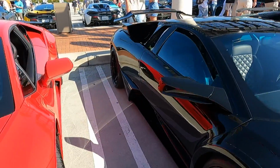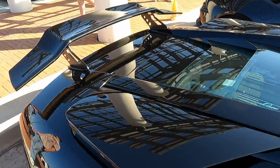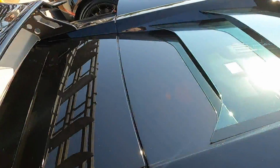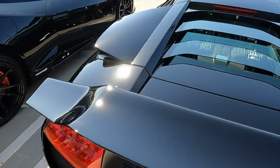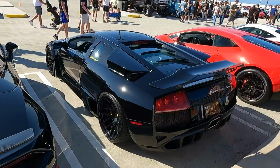I mean, probably has 13-inch rear wheels on here. It is just absolutely massive. What a pretty car. You can see the V12 through there, I want to say it's a 6.3 or 6.5 liter in this. What an insane car.